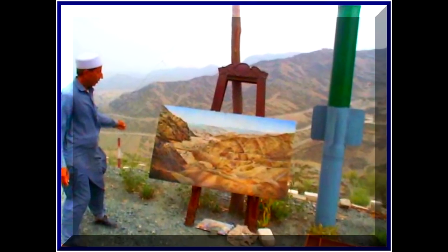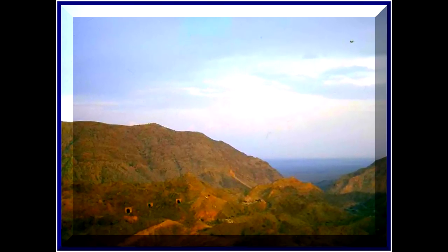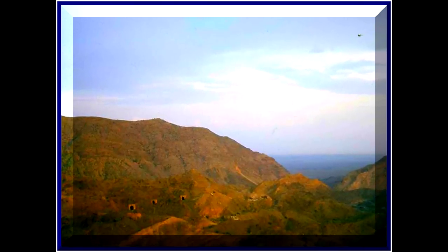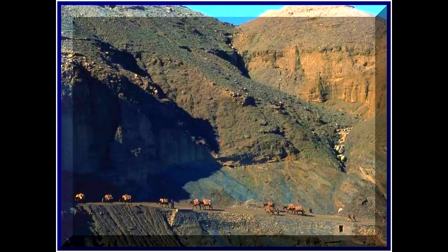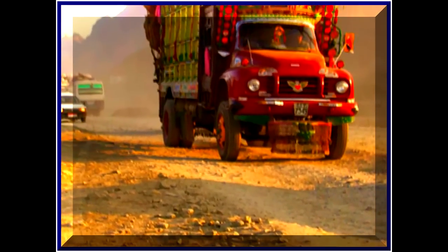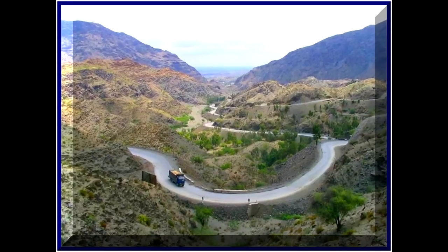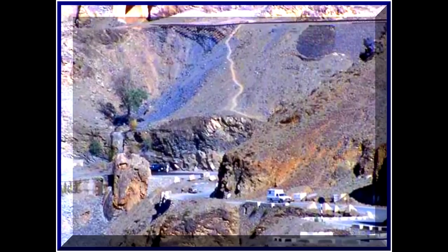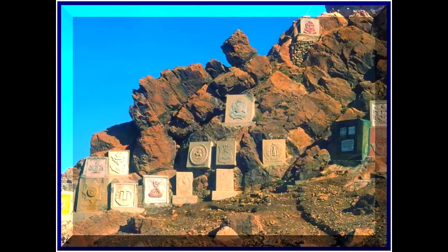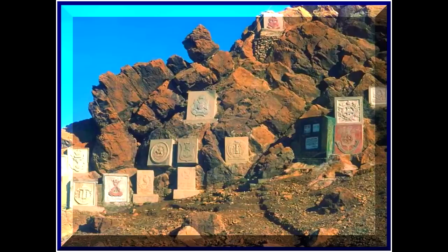An artist paints the Khyber Pass. This view shows the valley and Peshawar in the far distance. Typical trucks on the highway. Memorials at a bend on the road. There are a lot of deaths on this road.